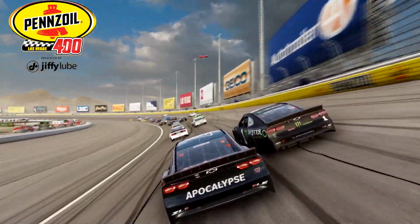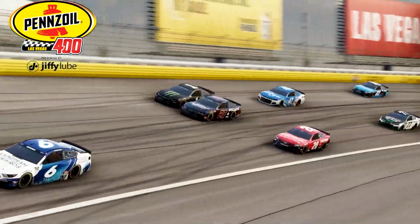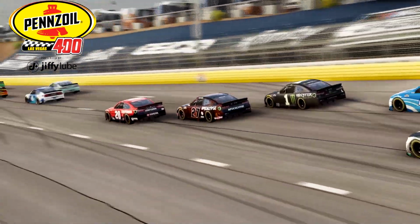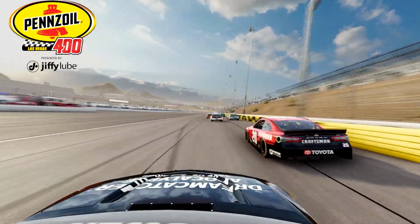Dover as well, another one here, as you see us three wide in the middle between that 1 of Kurt Busch and that 20 of Christopher Bell. We just cannot seem to get away from those two drivers as we continue down this back straightaway.